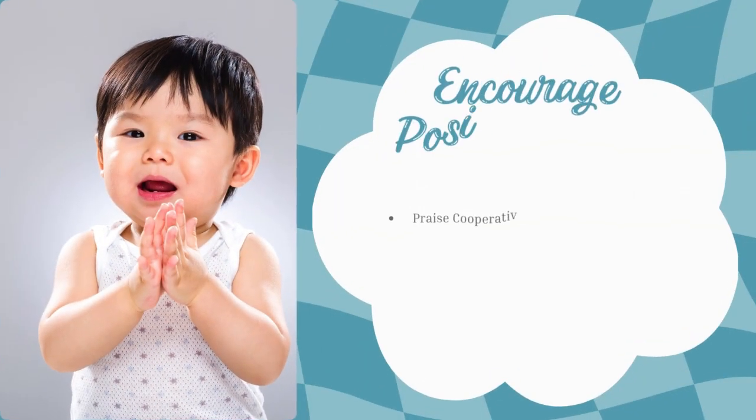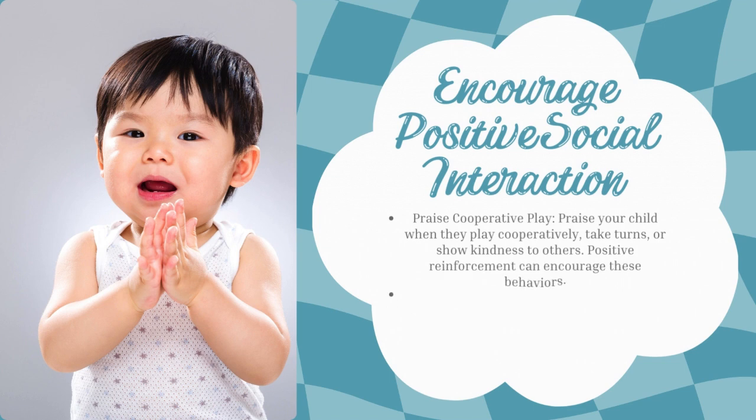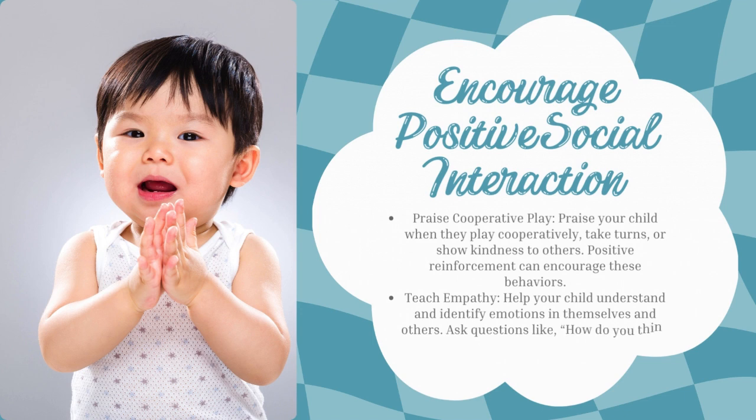Encourage positive social interaction. Praise cooperative play: praise your child when they play cooperatively, take turns, or show kindness to others. Positive reinforcement can encourage these behaviors. Teach empathy: help your child understand and identify emotions in themselves and others. Ask questions like, "How do you think your friend feels?" and discuss appropriate responses.